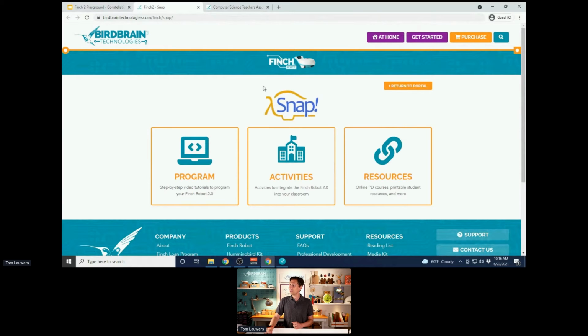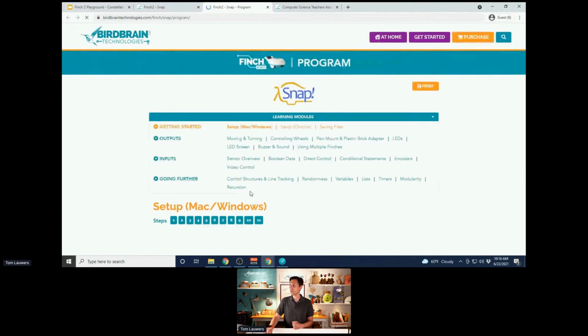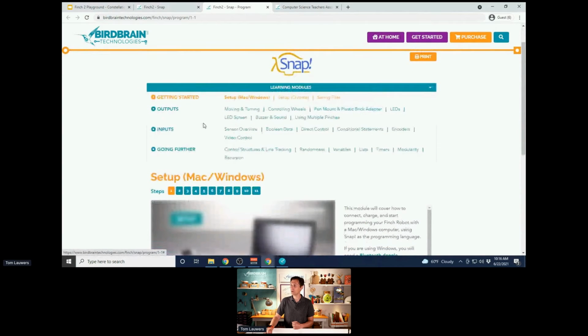So if you wanted to use the Finch with Snap, we have coding tutorials for you or your students that take you through how to set up the robot, how to make it move or turn, so how to make it use all of the different outputs, how to make it use all the different inputs, all the different sensors.